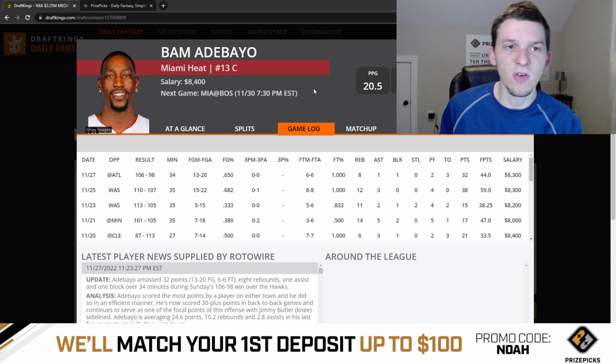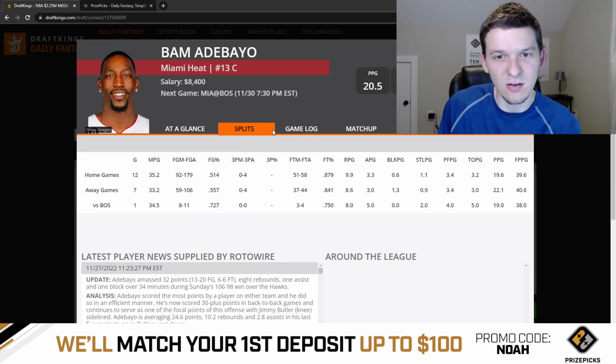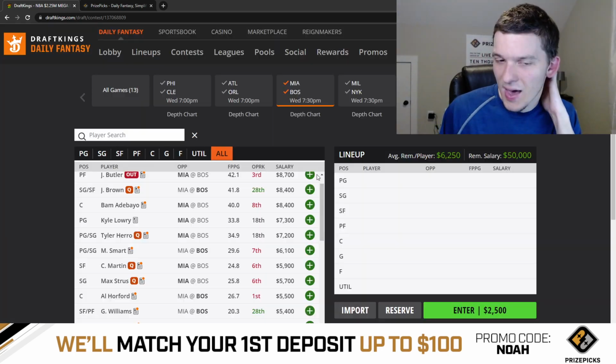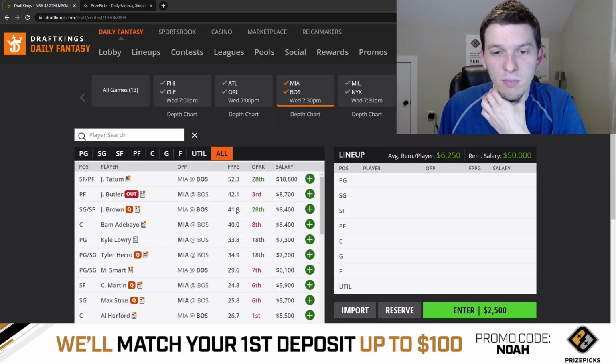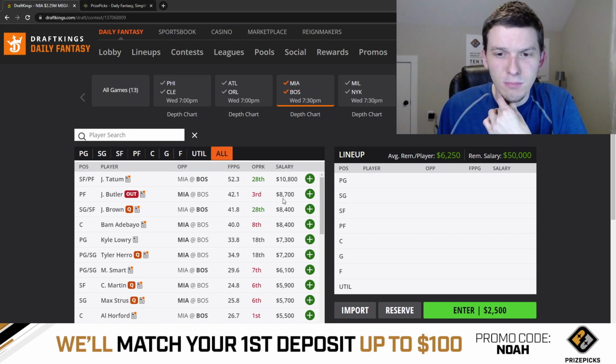And Boston's defense against bigs hasn't been as strong this season. I know they've given up a lot of rebounds to centers. So I think this is a spot where Bam could sneakily do well. I don't think it's a terrible matchup for him. So I'm fine with Bam on this slate. I think he'll be pretty low owned because we just have so many other options. So I definitely am interested in Bam for tournaments.